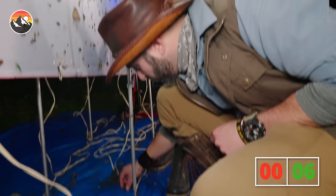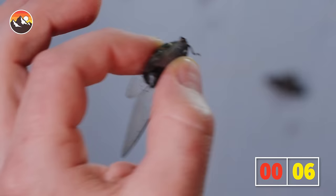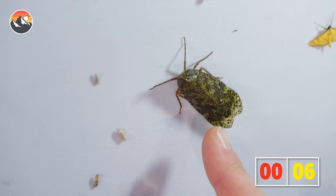Look at what I've got. Oh my gosh. It's a new species, hold on a second. All right, I know what this is. Cicada. Totally. Okay, this one is bizarre looking. What in the world is that? I love this group of insects. We call them fulgorids, and they are really colorful.